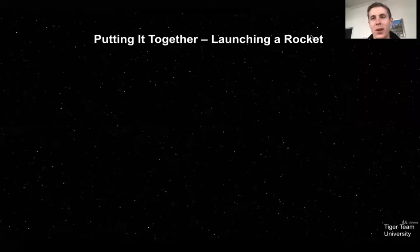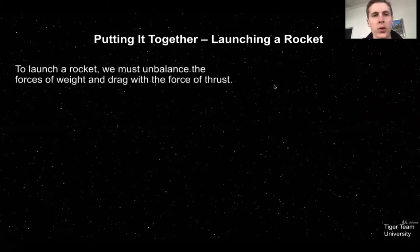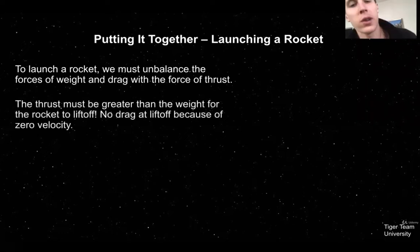Okay, everyone, let's put it all together now that we've finished talking about Newton's second law and the major forces acting on a rocket, so that we can now launch and analyze our rockets. To launch a rocket, we must unbalance the forces of weight and drag with the force of thrust so that the rocket will move in a direction contrary to the weight and the thrust, which is upward towards space, completing the mission. The thrust must be greater than the weight for the rocket to lift off.